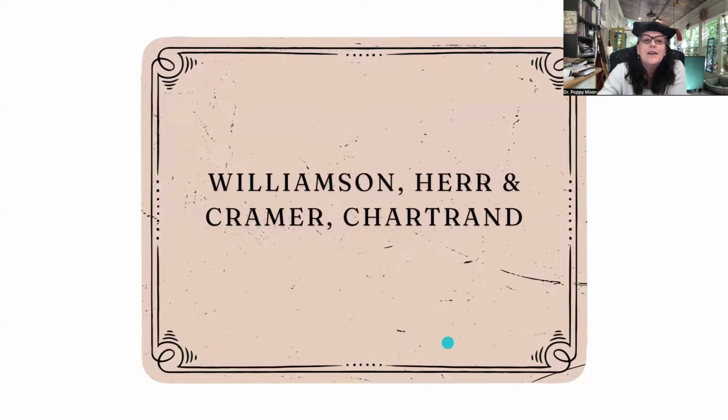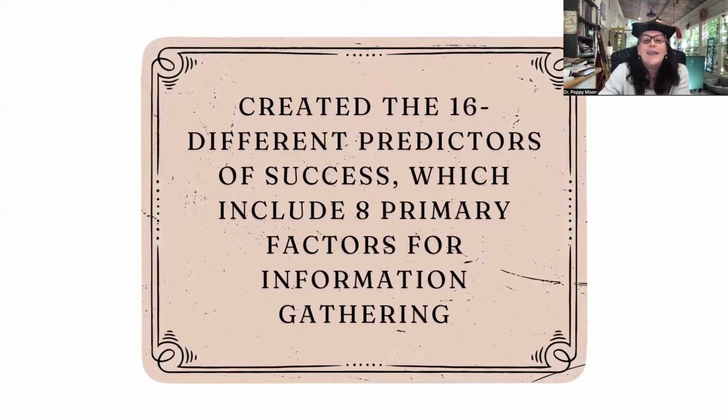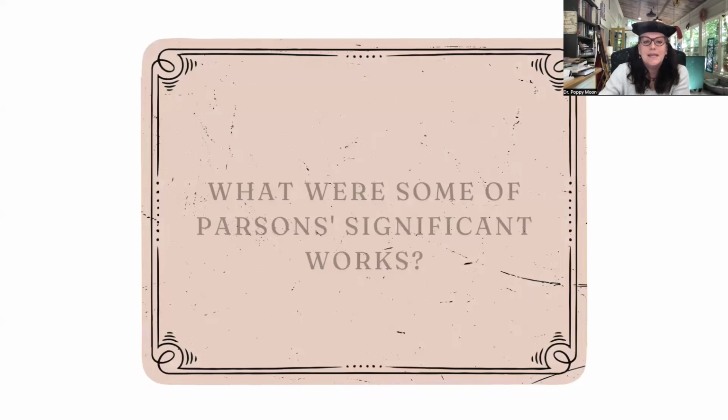Okay, here we are. Williamson, Herr, Kramer, and Chartrand. What's the question on these guys? What are Herr and Kramer's contributions to trait and factor? They are the ones that created these 16 different predictors of success, which include the 8 primary factors for gathering information. So be sure that you check those out. You're going to see them again.